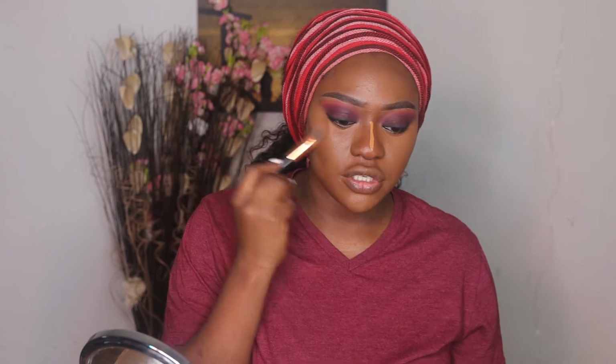After I'm done blending everything in with my brush, I also go in with the beauty blender and make sure everything is really blended, and that usually helps. I forgot to blend my nose with the beauty blender.